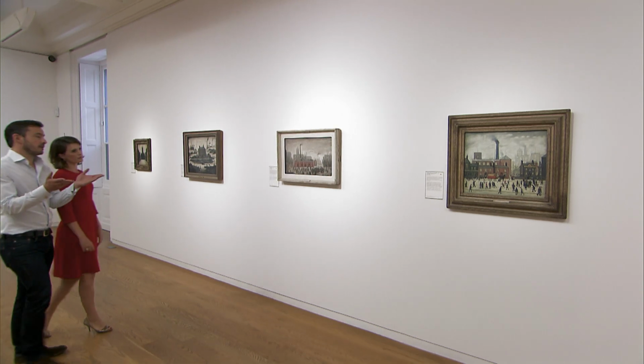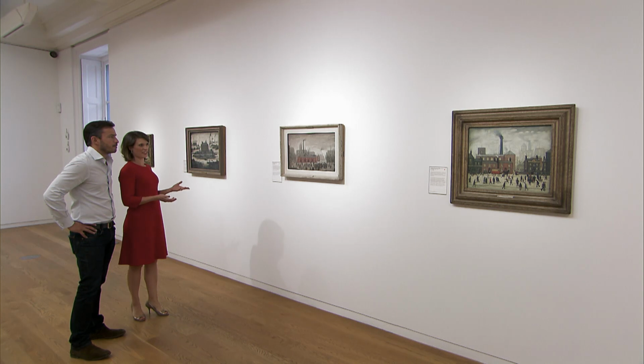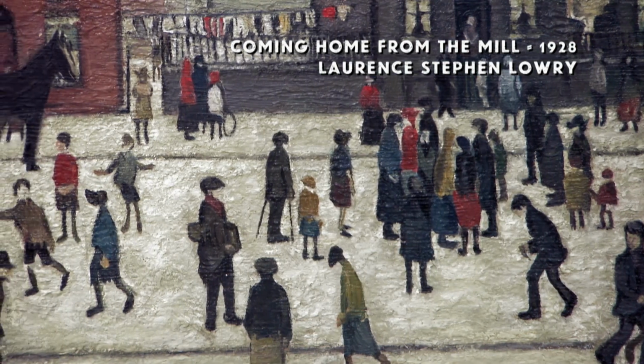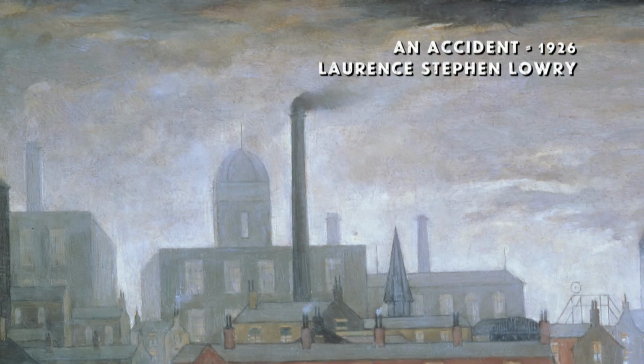These two look to me like what I think of as a Lowry painting. They look very similar. Yeah, I mean, they're classic Lowry, these ones. They've got all of those Lowry components. We've got the teeming groups of people. We've got the mills. We've got those kind of grey Mancunian skies.